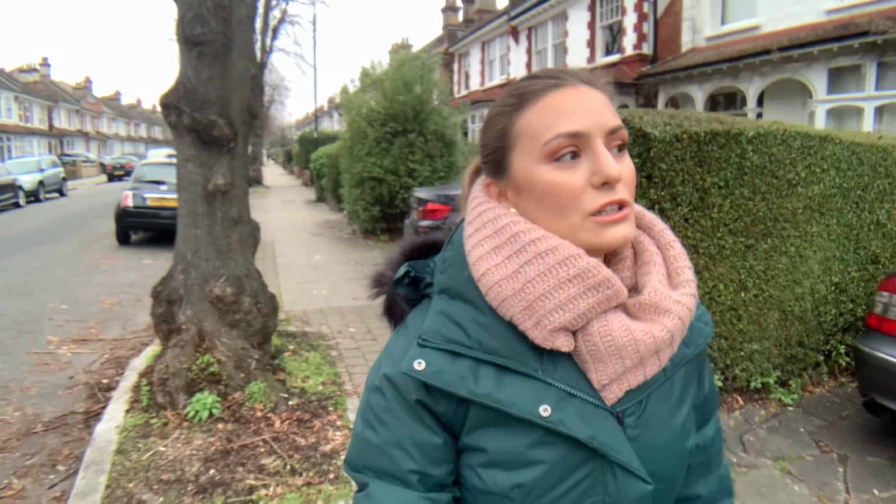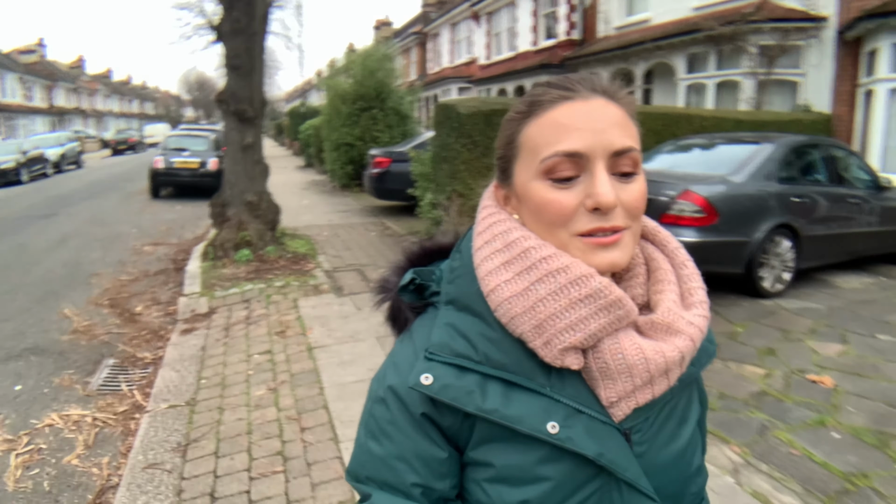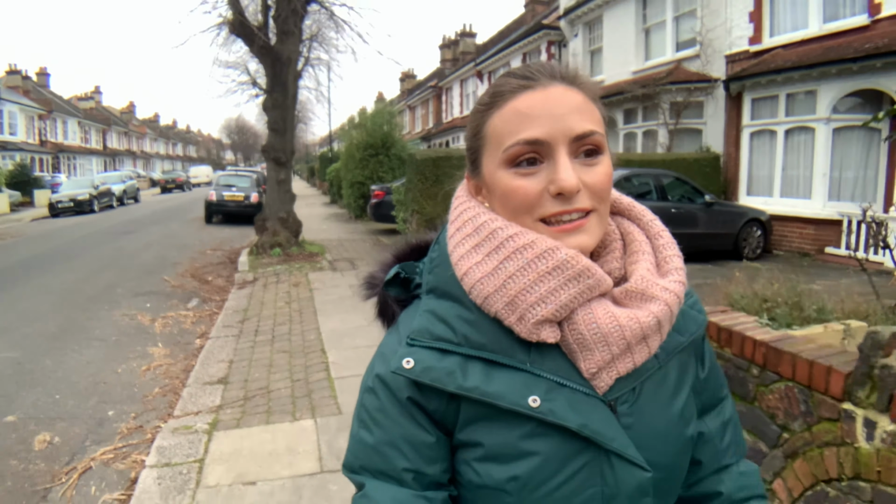Guys, just a quick update. We are still in lockdown. It's just 3 degrees and we are pretty much freezing in this weather. Yeah, is that cold?